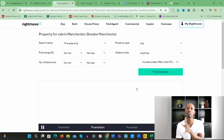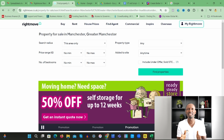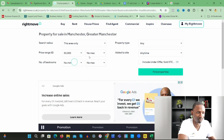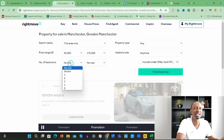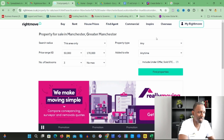But here's the thing, when I'm looking for properties, I don't go looking for all types of properties or all prices. I have a bracket that I set in order to get me to the properties I'm actually looking at. So in this example, we're going to set a minimum of £50,000 and a maximum of £170,000. And I like to buy 3-bedroom houses. Why? 3-bedroom houses are bigger houses, and obviously we're targeting families. We want these families to be able to stay there for a very long time. So I'm going to do 3-bedroom houses.